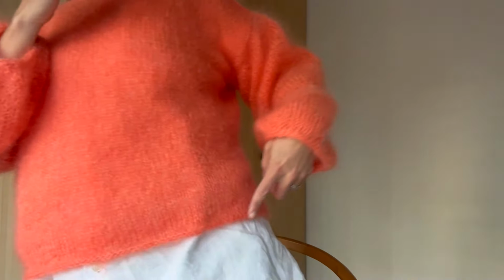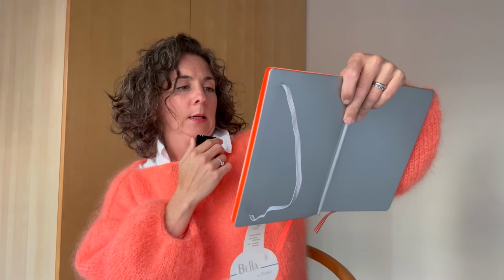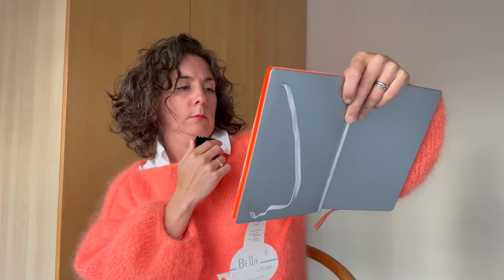So we did an I-cord cast on, and we did an I-cord cast off, if you will. Super pleased. I reduced my stitches to 38 stitches, so quite significantly less, to get this wicked zoop balloon situation.